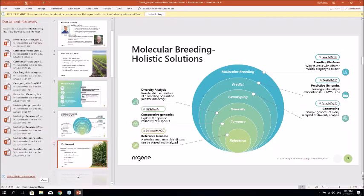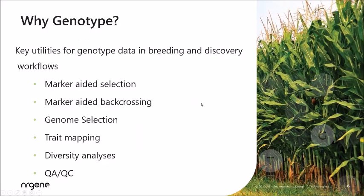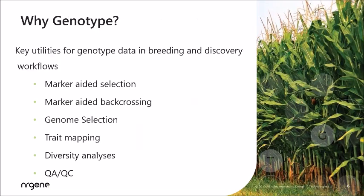So we can list some common marker applications in the field we work in. And as you know, there are a number of technologies that can be applied in each of these applications. So, why do you genotype? Here's a list of these applications. A lot of the markers go into marker-aided selection, marker-aided backcrossing, and genome selection.